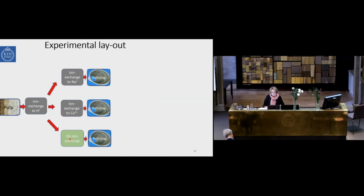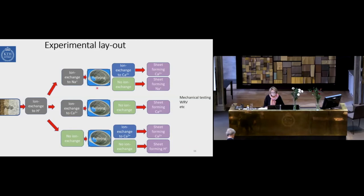And then you do the refining. So you refine the materials, and after the refining, you can choose to divide it. You can, for instance, keep the pulp that is in the sodium form in sodium form and do sheet forming. Or you can, after refining, convert the refined pulp samples to calcium form and do sheet forming. And when it comes to refining in calcium, you can keep it in calcium and do sheet forming.